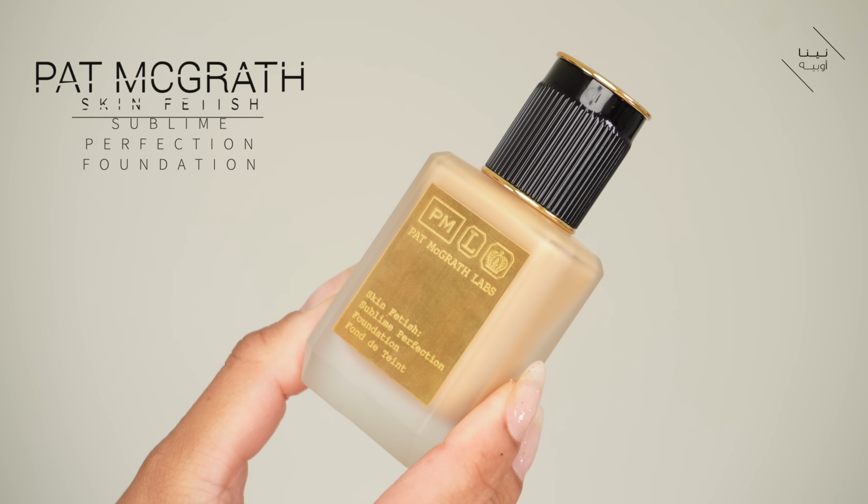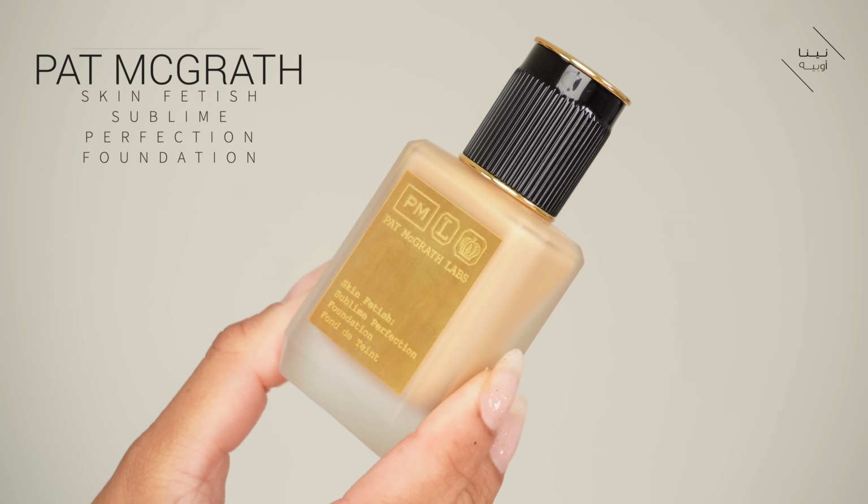The first one that I want to talk about is the Pat McGrath Skin Fetish Sublime Perfection Foundation. This foundation is amazing for any skin type, specifically mature skin, because it has a great selection of shades. It is ultra fluid, so it's great for dry skin too, like I mentioned. If I did mention that, I can't remember if I did, but it is very good. It's very weightless, so you don't feel that heavy feeling. It has roughly around 36 shades, I think, that are available within the range.